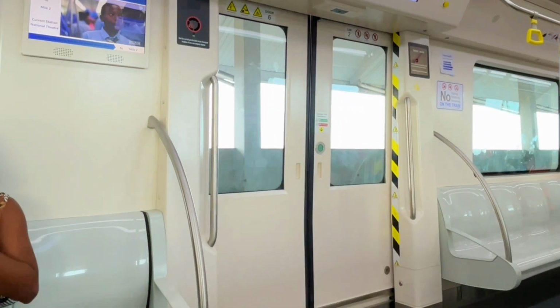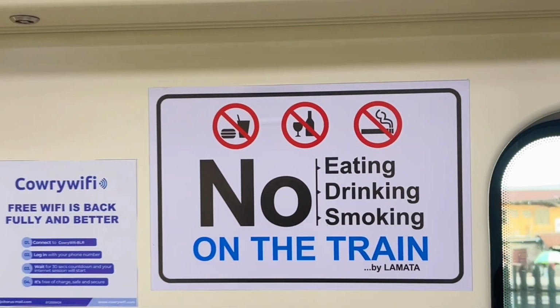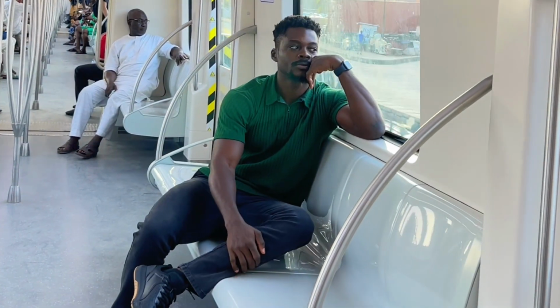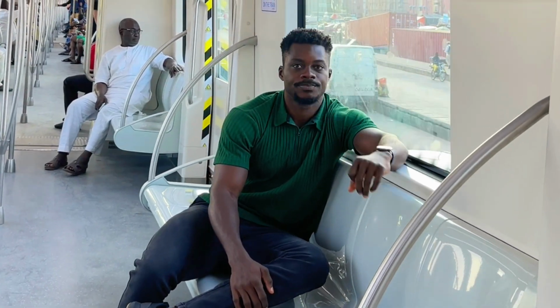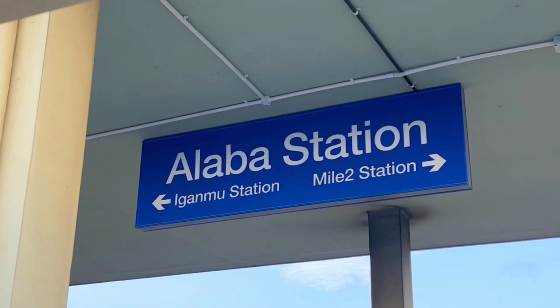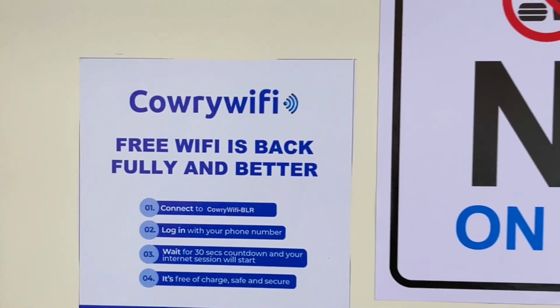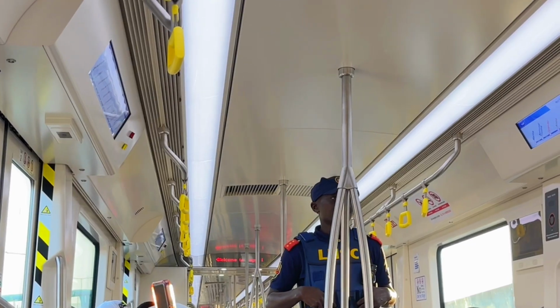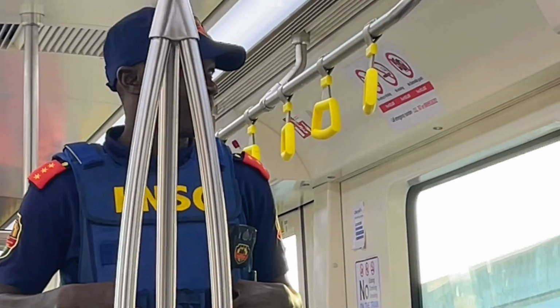Also, eating, drinking, and smoking is not allowed in the train. So some of you who want to bring in your food and quickly eat as if you were driving or in your car, no, you cannot eat on the train, eat at home. Then there is also free Wi-Fi, but it didn't work, and I've not heard anybody say it worked so far. So I guess the free Wi-Fi part is just theory for now. Then there are also unarmed guards on the train.